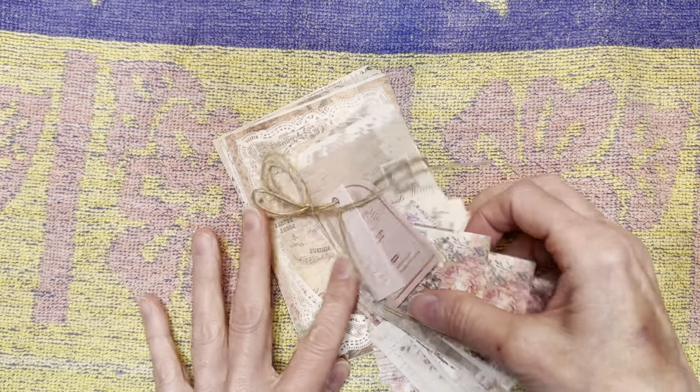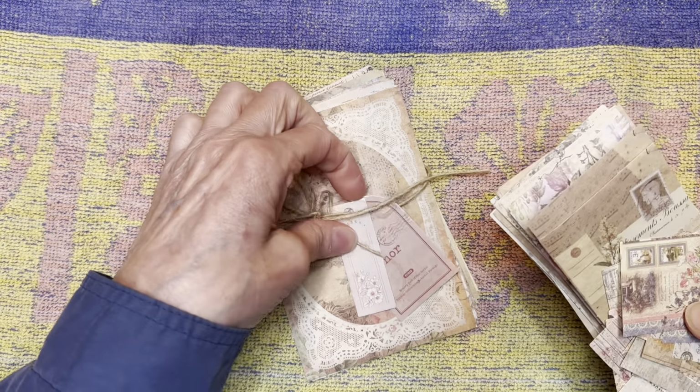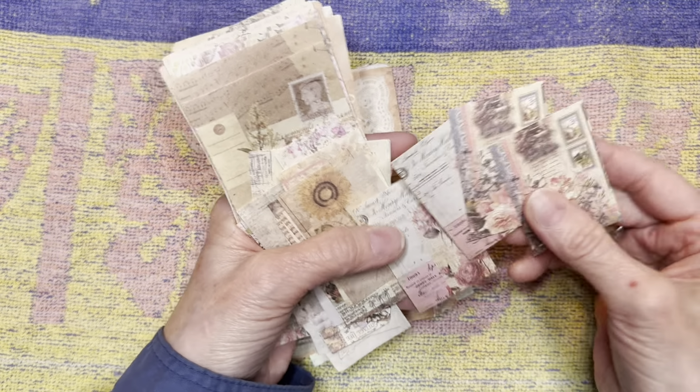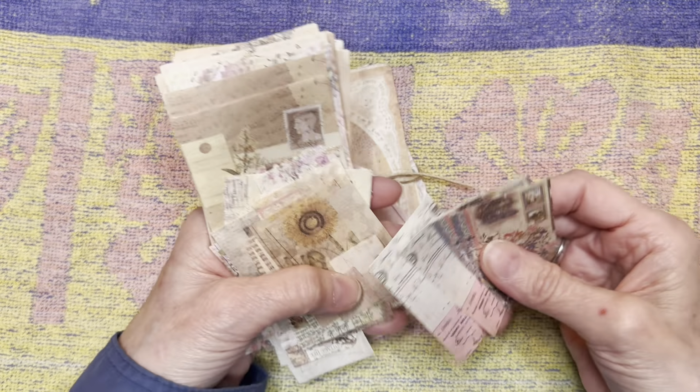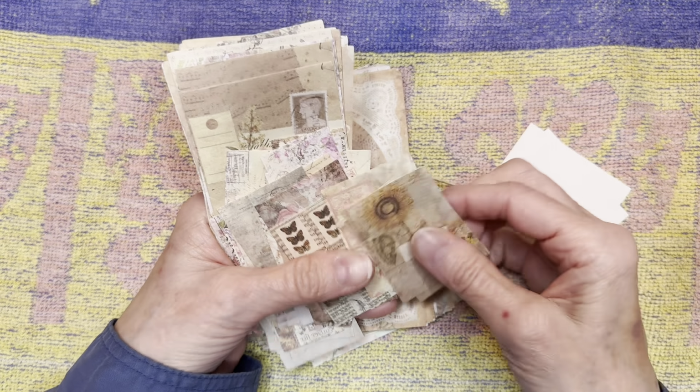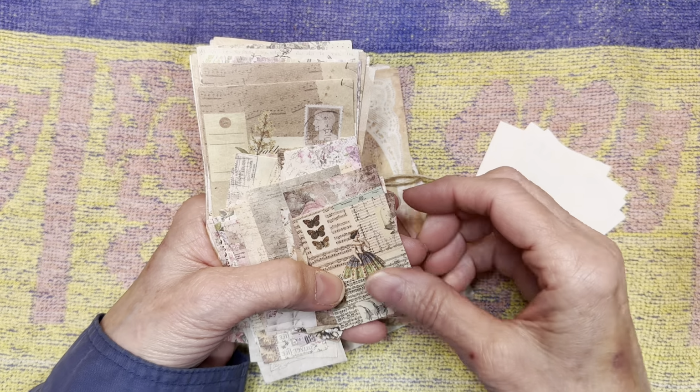But this came packaged like this with 2 little tags, and it's got some little paper pieces. I like sunflowers. Oh, that's cute.